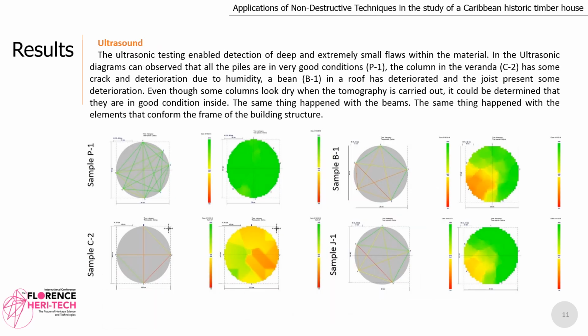Results. Ultrasound. The ultrasonic testing enabled detection of deep and extremely small flaws within the material. In the ultrasonic diagrams, you can observe that all the piles, P1, are in very good condition. The columns and the veranda, C2, have some cracks and deterioration due to humidity. A beam, B1, in the roof has deteriorated and the joists present some deterioration.